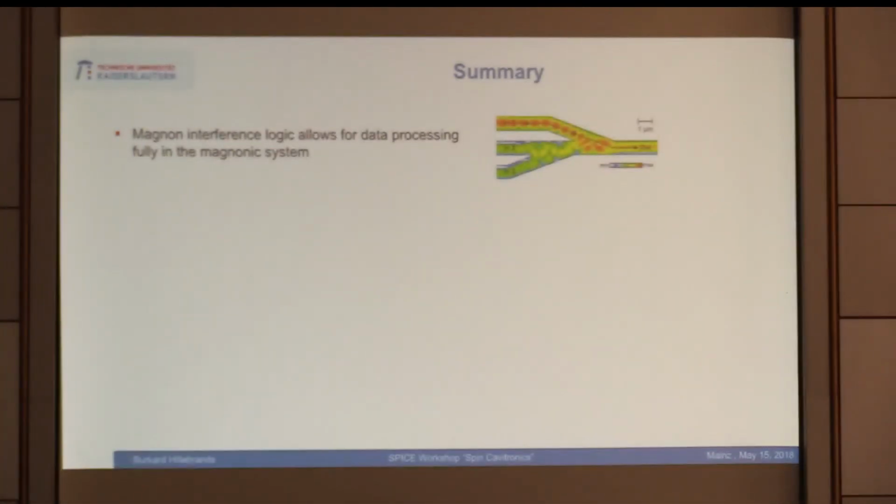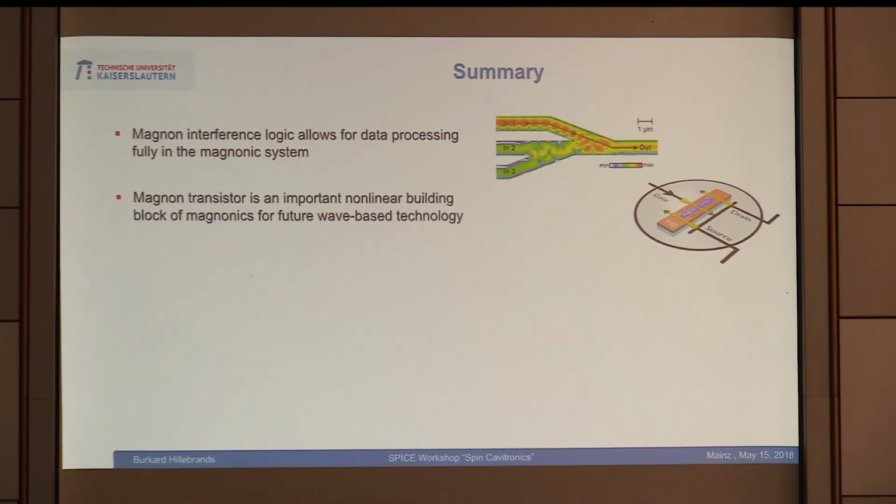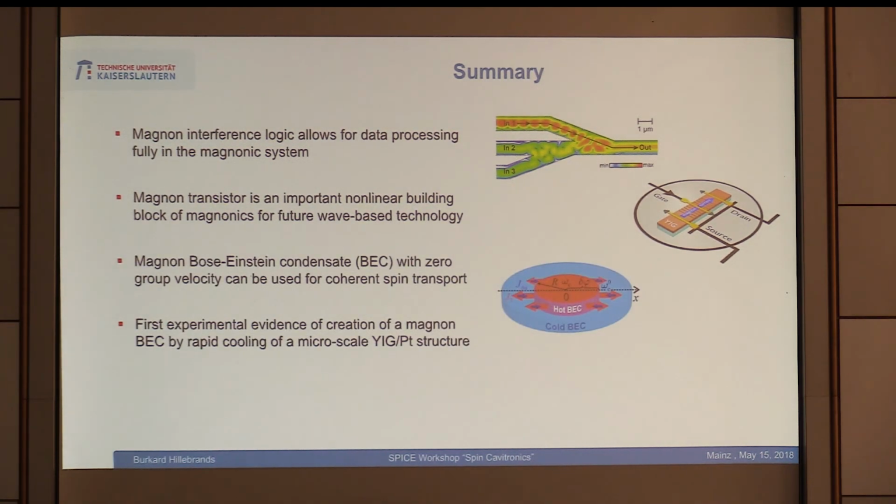And that is what I wanted to show you, and I tried to guide you a little bit through the field of modern magnonics. I showed you interference with this majority gate. I showed you the magnon transistor, where we use cavities to enhance the amplitude to work with few magnons already in the nonlinear regime. I showed you that we can create magnonic Bose-Einstein condensates, which we can consider as macroscopic quantum states, and we call it macroscopic quantum state computing because we want to use it for functionalities.